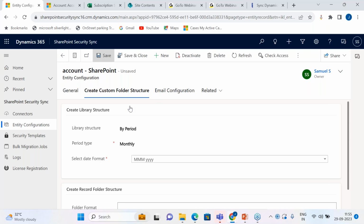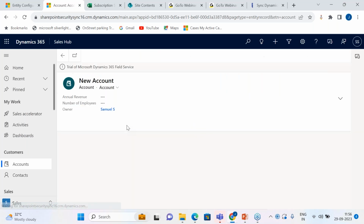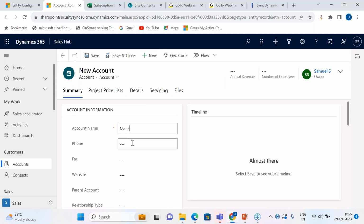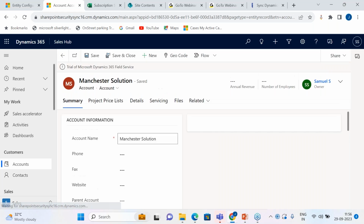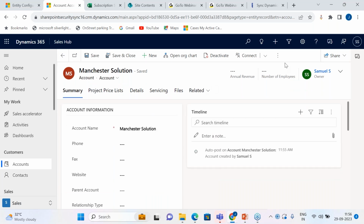If I save it, now whenever any new account is created, it will create a new document library in SharePoint, and the files will get moved respectively into that particular folder in SharePoint. So let's see how it works. Let's say I will create another account. Now I have created a new account, and let's create a document location.